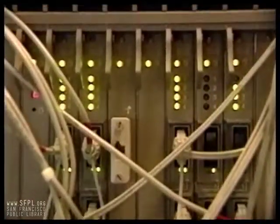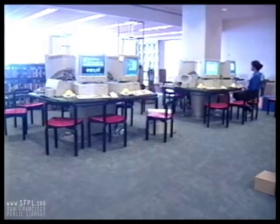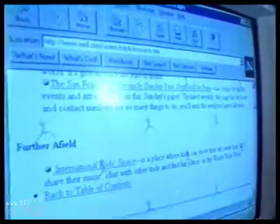The library is wired, with 300 computer terminals right now and room for another 300 in the future. Card catalogs are a thing of the past. You can connect to all kinds of databases for research and information. And the best thing? You can hook up to the internet free. A lot of the high-tech aspects are somewhat transparent. I mean, it's not boom, boom, neon glaring at you.